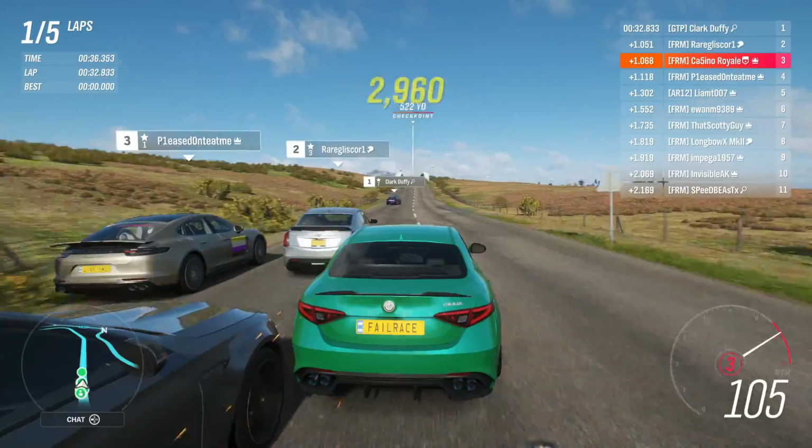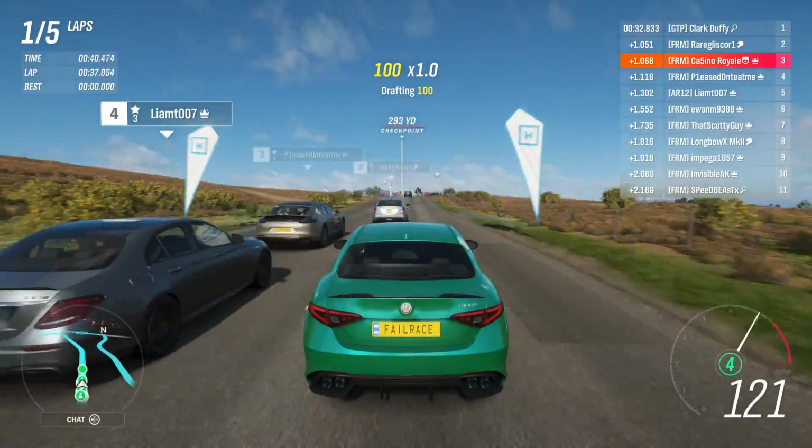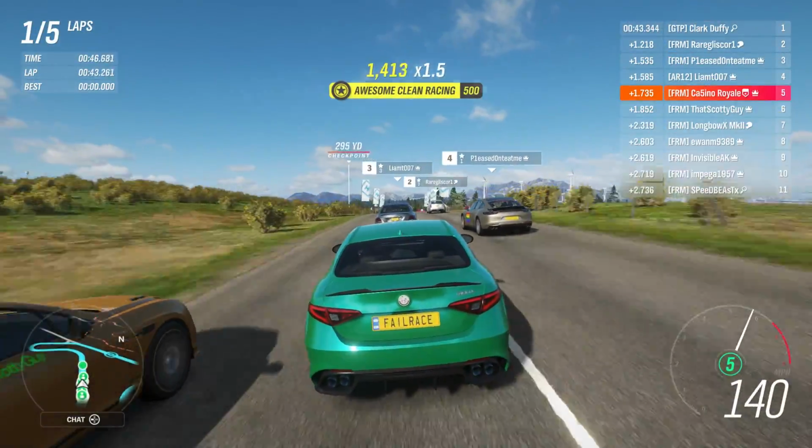That's not a place you ever want to be, 3 wide. Not for me, stuck down on the inside. That's not great. That's going to give me some work to do, because I don't think we're all that quick down the straight. We're not slow, but we're by no means the fastest car here down the straight.